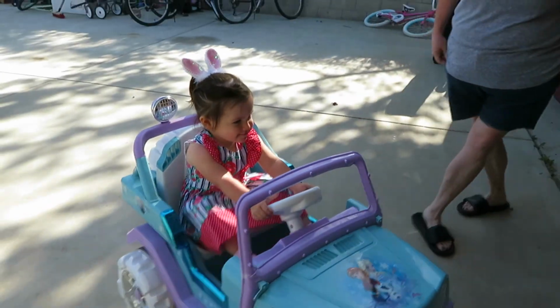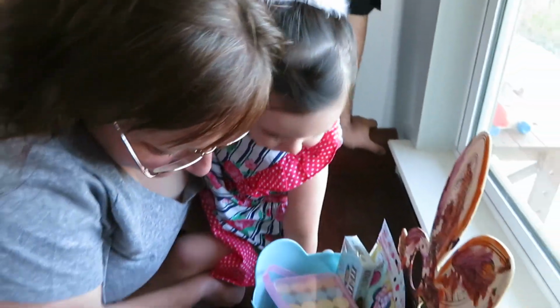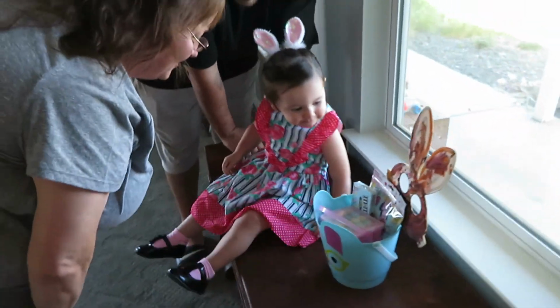Isn't it pretty? She's ready to go off-road. Where's her basket? Her basket's right there. Is it not big enough for you? I was on a budget, yeah. Michael. That's cool. That's so cool.